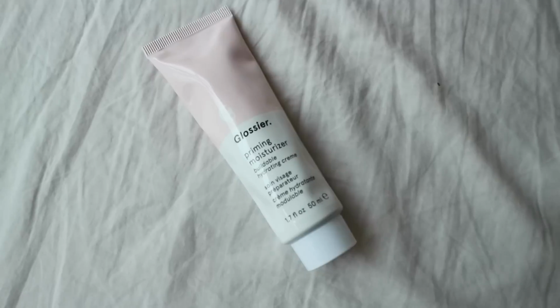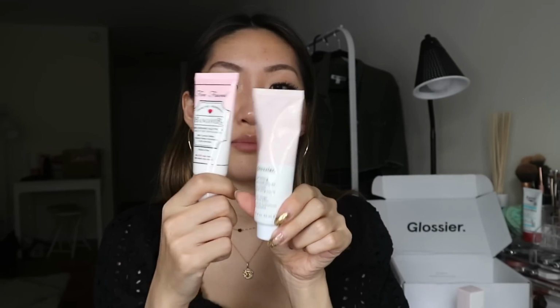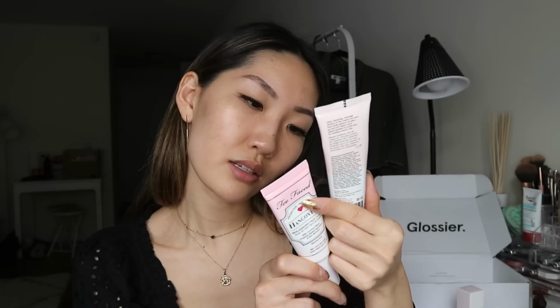For this, it says massage cream into face using upward strokes up and out. I really like this. I've tried it before. It reminds me a lot of the Too Faced Hangover Primer, which is what I use on the daily. This one. Packaging is a little similar too. But I think this one has more, 1.7 fluid ounces, whereas this is 1.35. Okay, so I'm just gonna apply this upward and out.